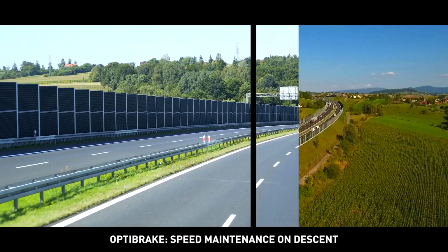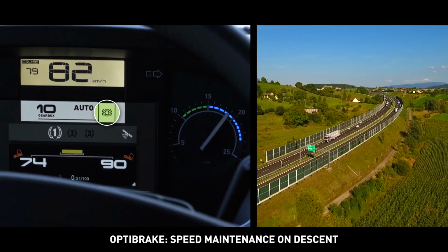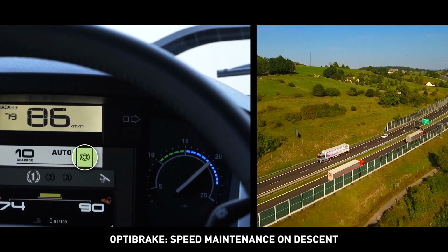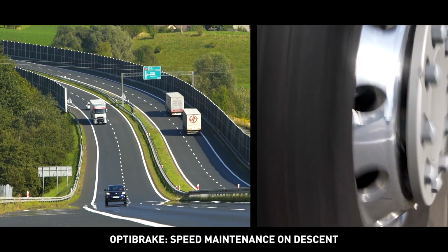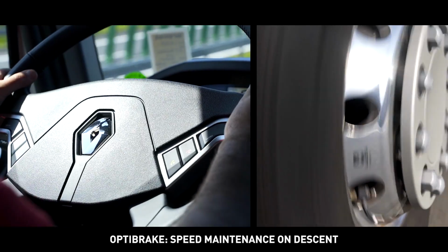When going down, the car will automatically activate the OptiBrake engine brake so that it will not go more than 8 km over the Eco Level 1 speed set on the cruise control. The braking power control will be autonomous and will depend on the forces exerted on the truck during the descent.